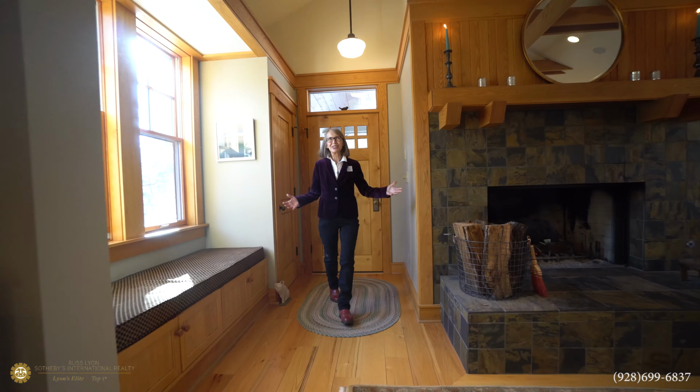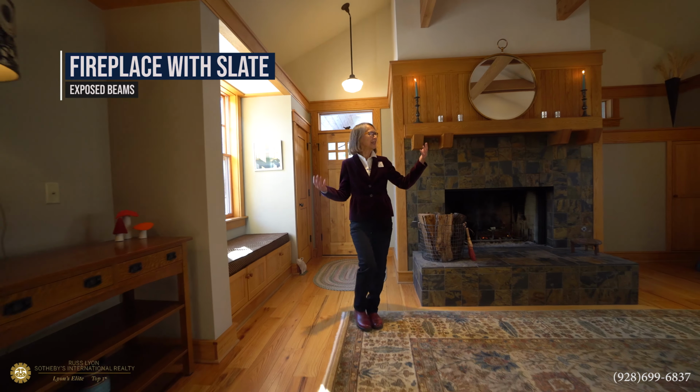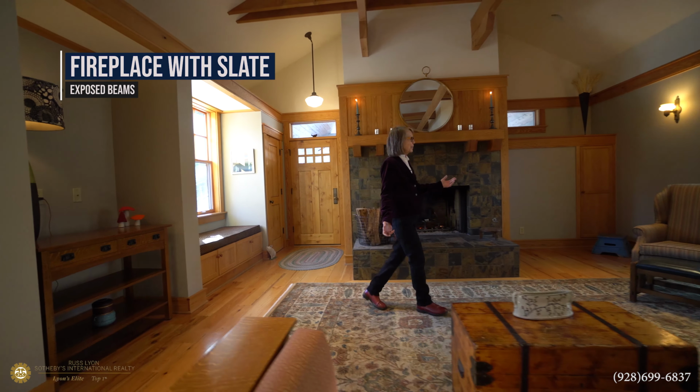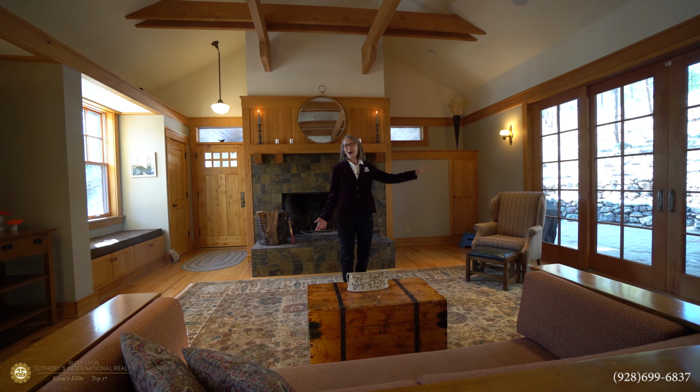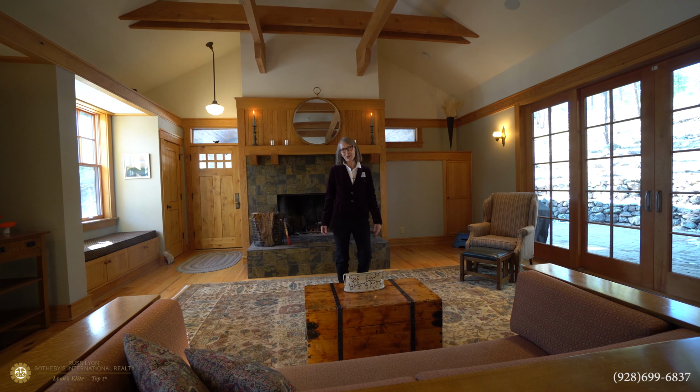Check out this gorgeous living room. Exposed beams, fireplace behind me with slate. Gorgeous bank of windows that looks out up against the National Forest Service.